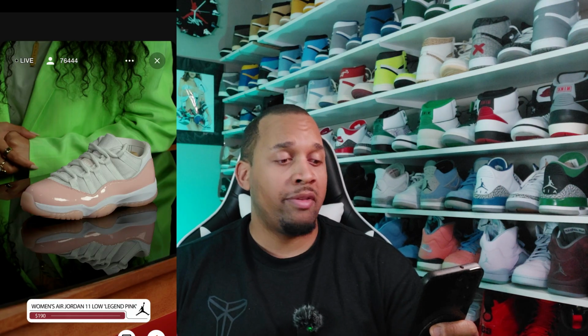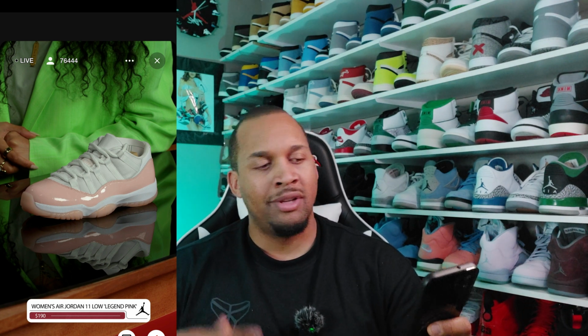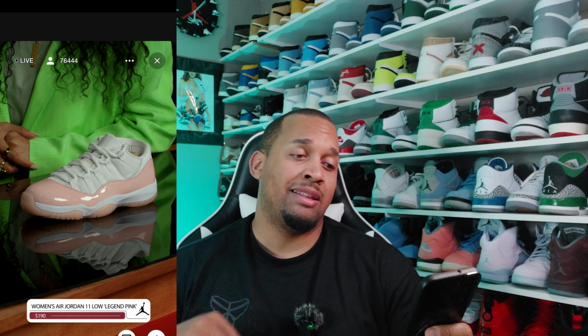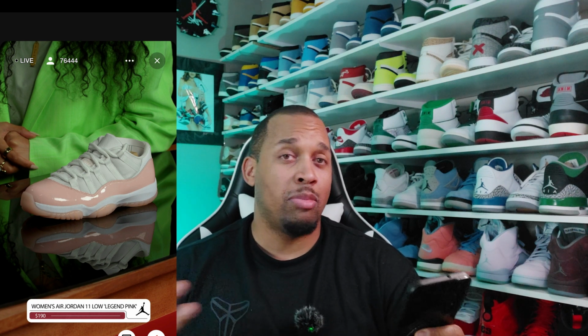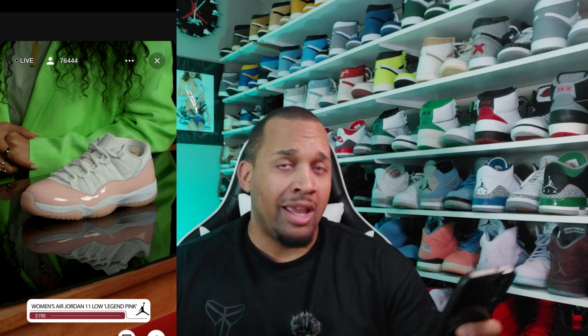After that, we had the women's Air Jordan 11 Low Legend Pink. Retail on these is $190. Me personally, I think that this shoe is kind of ugly and kind of boring and it'll probably end up on sale and be sitting around for a while. But again, you ladies, if you love it, then it is what it is. I'm not gonna knock you for getting it.